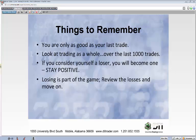So always keep that divided. It's a glass half empty, glass half full thing. I'd rather look at it as half full as opposed to half empty. If you consider yourself a loser, you're going to become one. You need to stay positive. Always think positive. Positive mental attitude is what people always say. But it's true. If you're not upbeat and positive and smiling and shaking people's hands, then you're probably more pessimistic, and that's going to come into your trading.